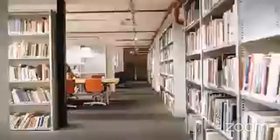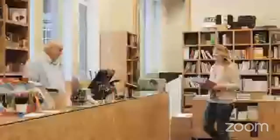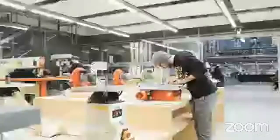It has its own library, bookshop, print shop, and in the heart of the building there's a model hall. Here you will find every tool you'll ever need to make a fast sketch or a great presentation model, ranging from 3D printers and CNC milling machines to hand saws, large tables, and a model photography booth.